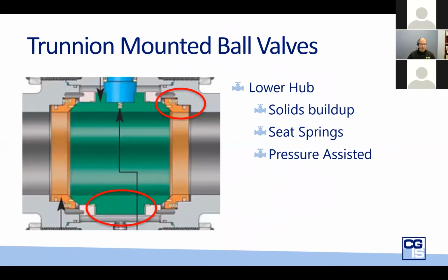So going into the typical valves that we've seen in the field, one design is a trunnion-mounted ball valve. One of the limitations of a trunnion-mounted ball valve is its lower hub that you can see in the lower circle there. The fines or particulate entrained within the gas stream can find their way into that lower trunnion, and that can cause seizures or stiction, where the valve sticks as it opens and closes.